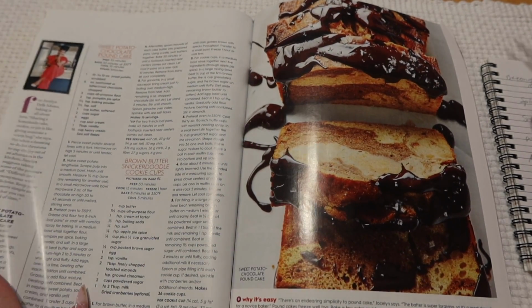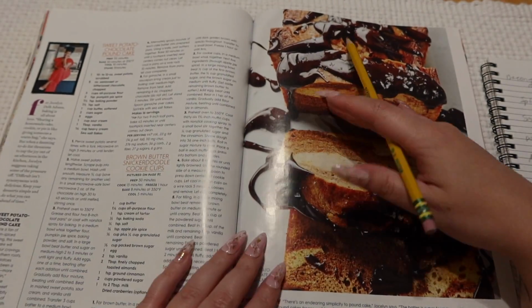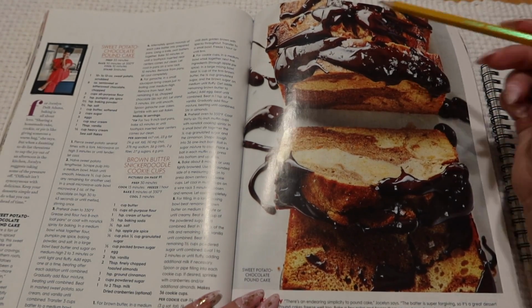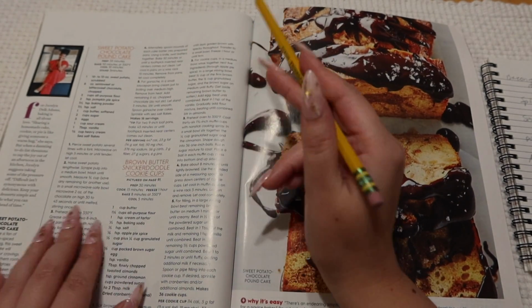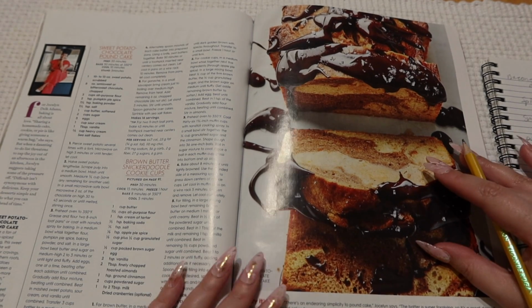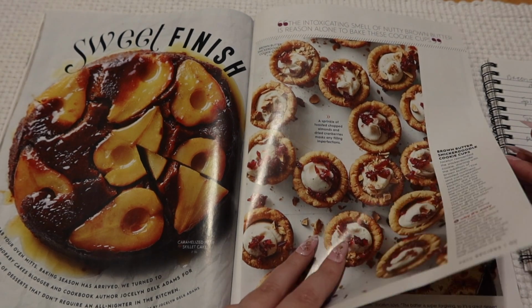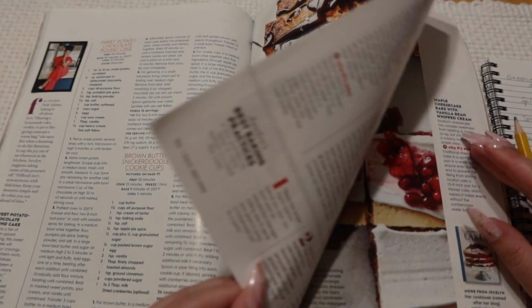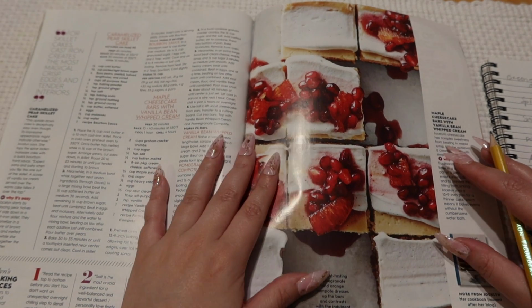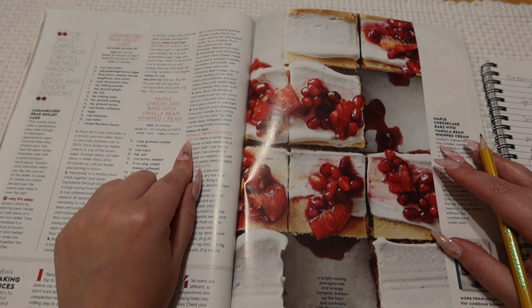Okay, did I skip them? This looks like, oh, this is a sweet potato chocolate pound cake. Yeah, what do we think? We should do the snickerdoodle cups. You know, along with the 50 other recipes we wrote down. Where's the other one? I think it's on this page. And the caramelized pear skillet cake. And then we have maple cheesecake bars with vanilla cream whipped cream. Or vanilla bean whipped cream.